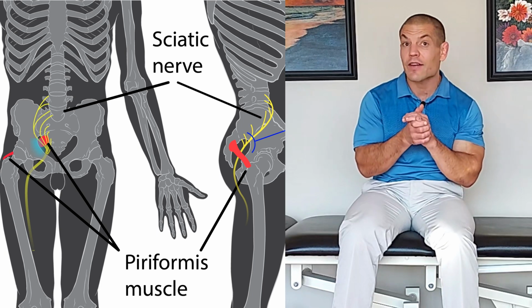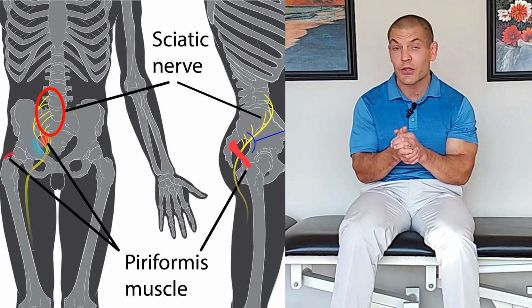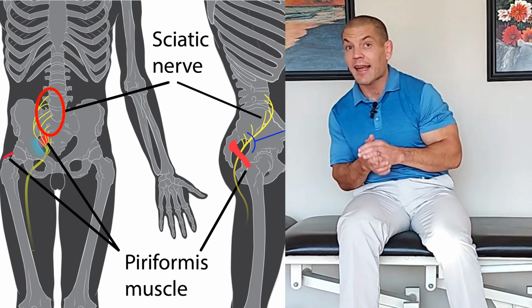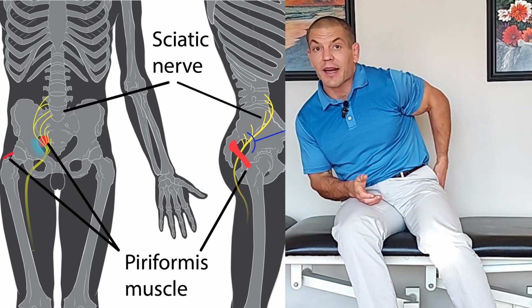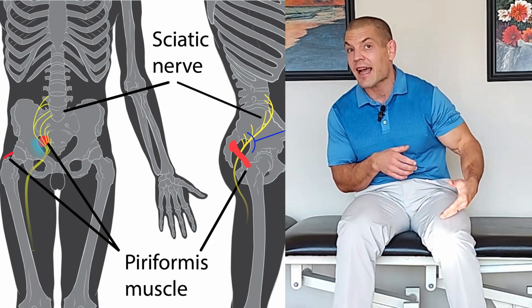Now, the sciatic nerve is made up from the L4, L5, S1, and S2 nerve roots in your lower back. Then it runs through your buttock underneath a muscle known as the piriformis, and then it goes down the back of your leg. And one common reason why physical therapy may not work for sciatica is just because of that very thing, that it can be caused by so many different issues.